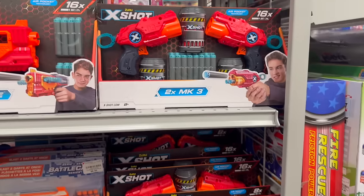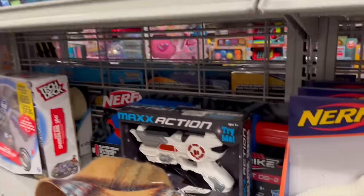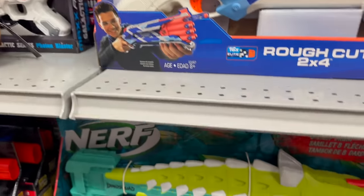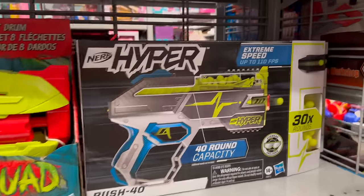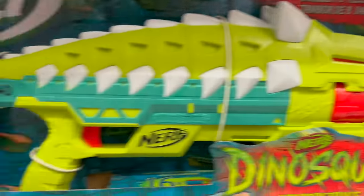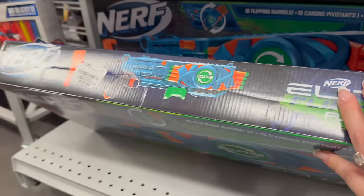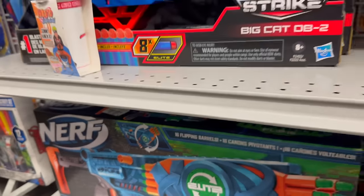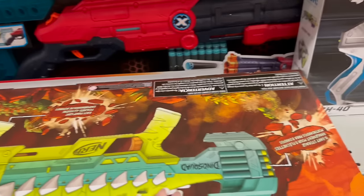The Nerf guns section had deep discounts, anywhere from $4.99 all the way up to $19.99. I price matched some of the bigger ones that were $19.99. They were $34 and $40 at some of the bigger stores. And some of these are for 14 years and over, so they are good quality, big ones for older kids as well as little ones.